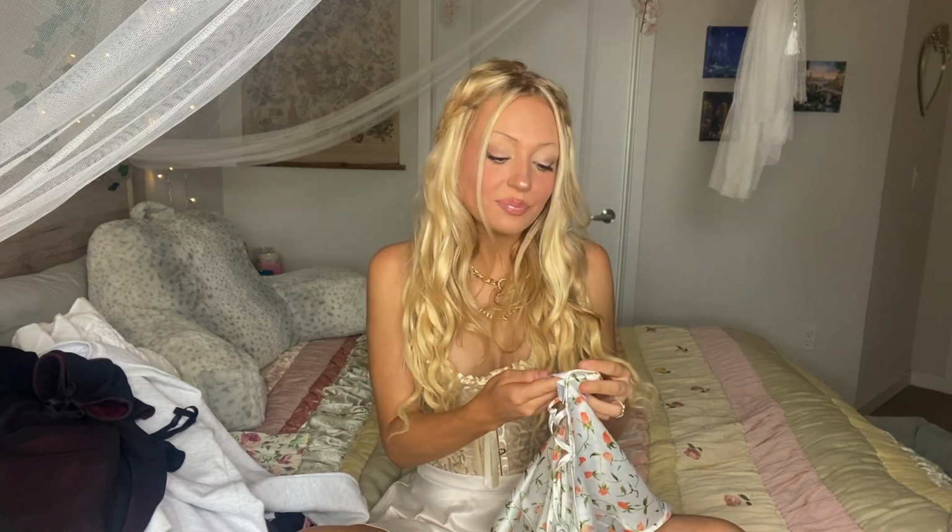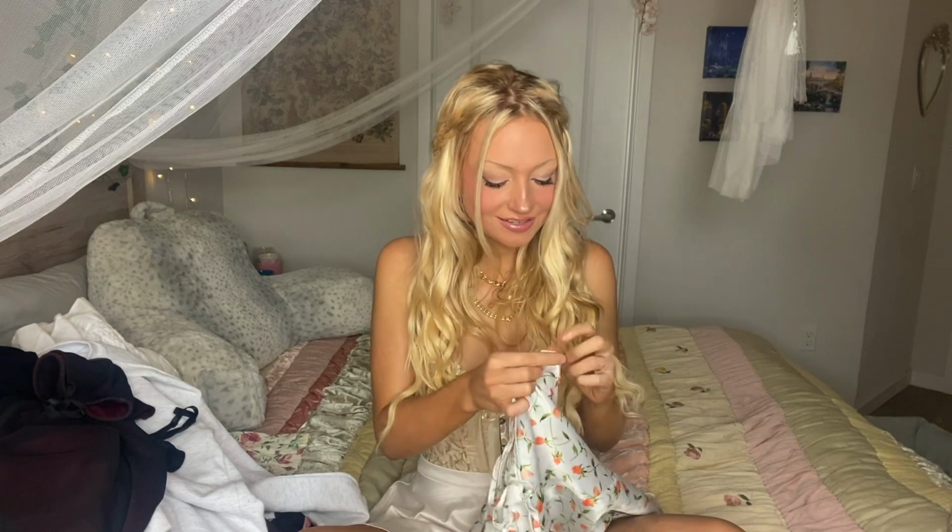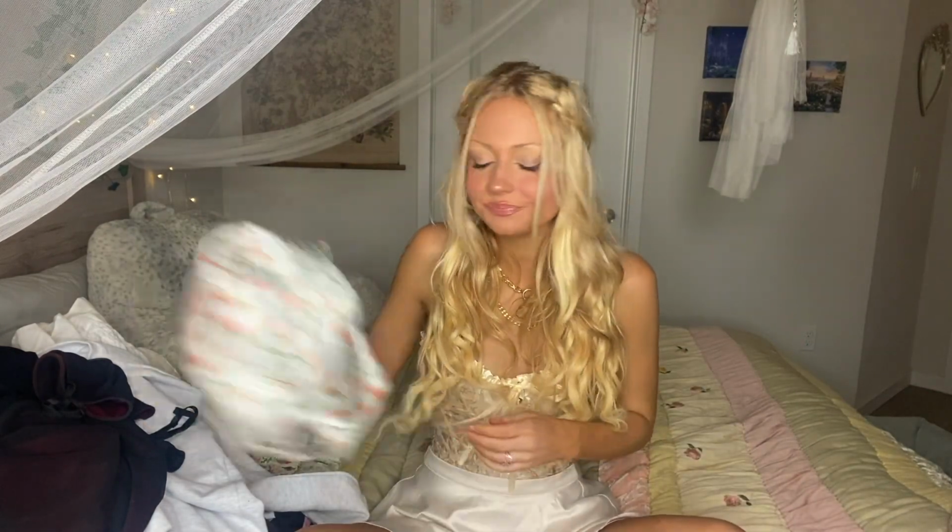It is by the brand Best United Garment Co. Lingerie. Kind of a long name. In the size large, 100% polyester. So yeah, it is satin, so it is very cooling, lightweight.